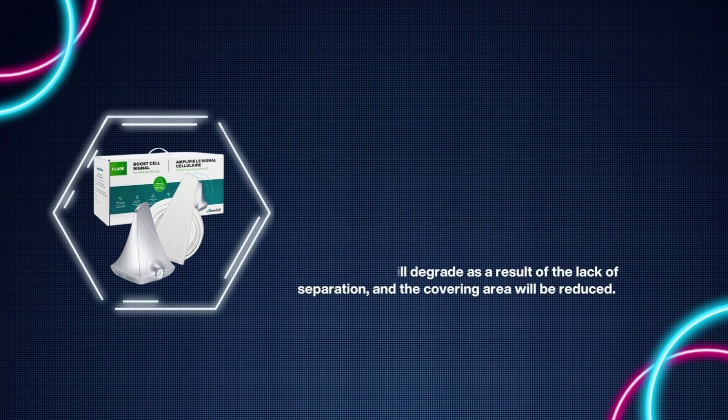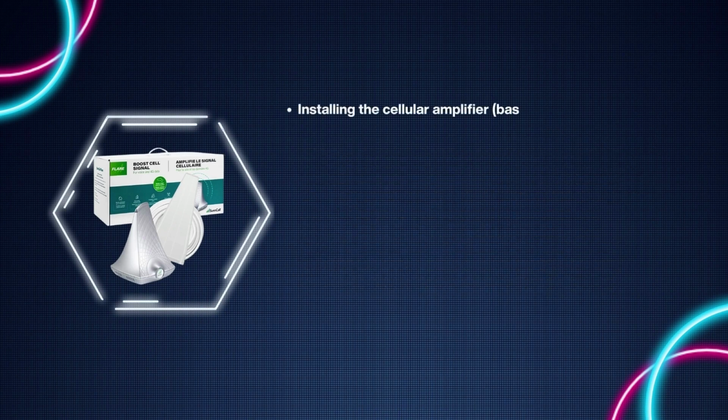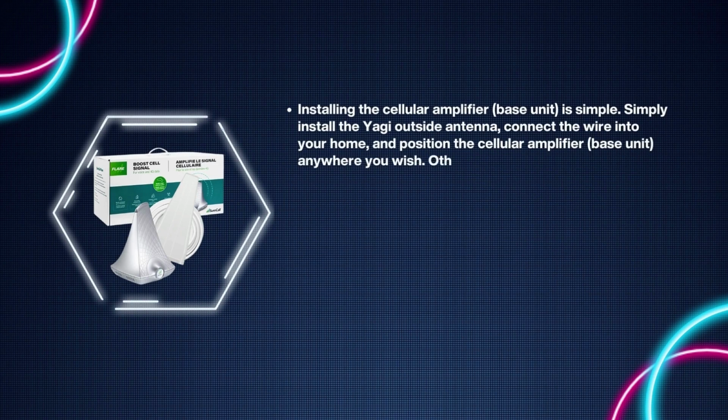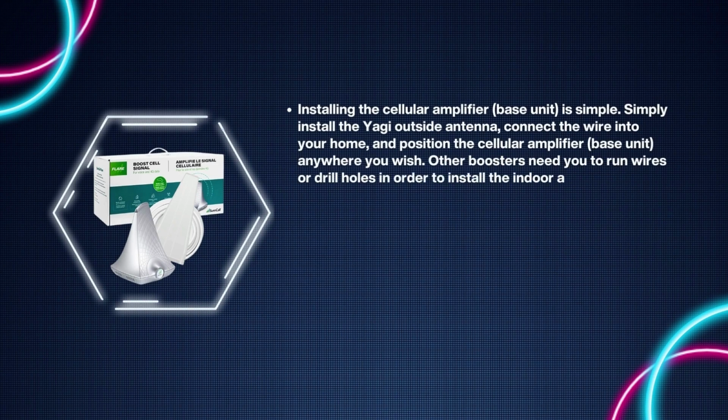Installing the cellular amplifier base unit is simple. Simply install the Yagi outside antenna, connect the wire into your home, and position the cellular amplifier base unit anywhere you wish. Other boosters need you to run wires or drill holes in order to install the indoor antenna.